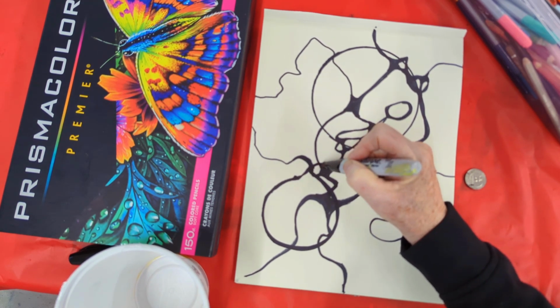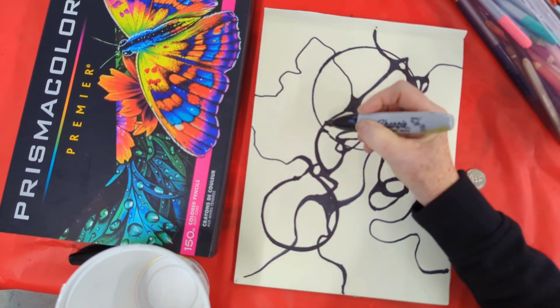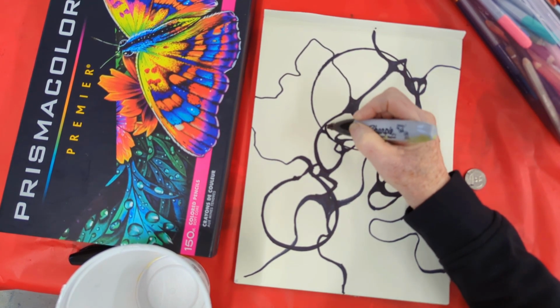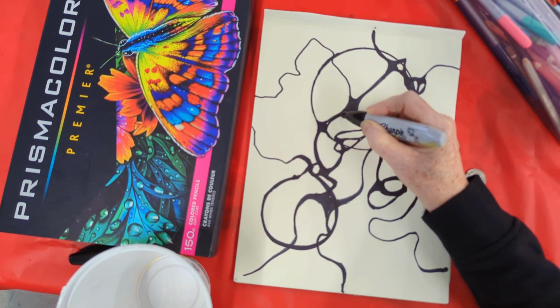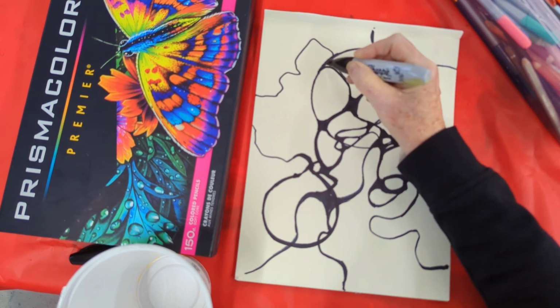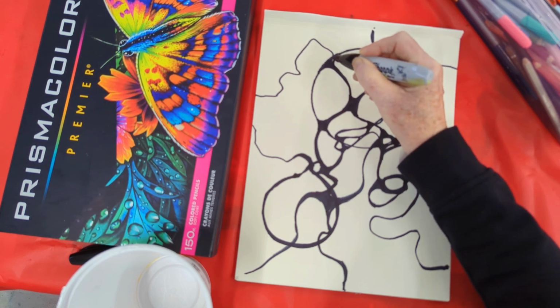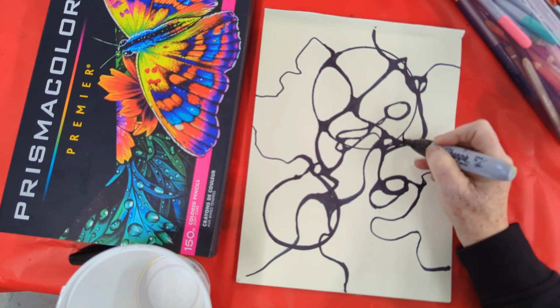So here we have got some shapes here. Some different shapes. I've got another one here that now I have to fill in these little square, these perpendicular, where it crosses over. I think I'll let that flow here. These scribbles. What else? Oh, I've got another one here.